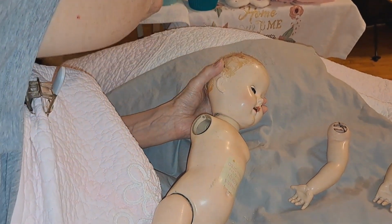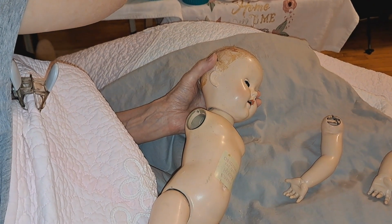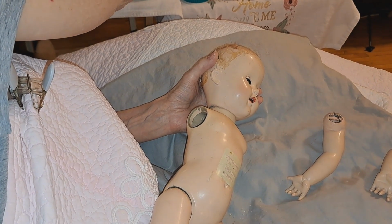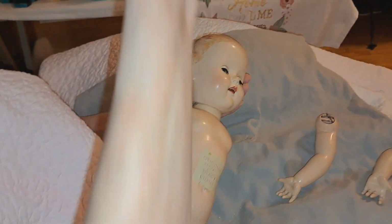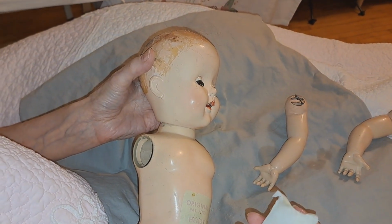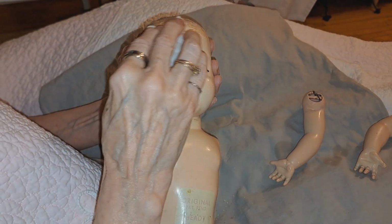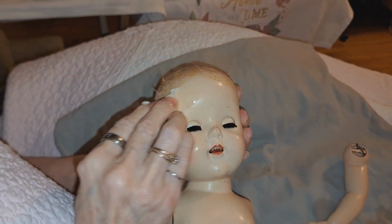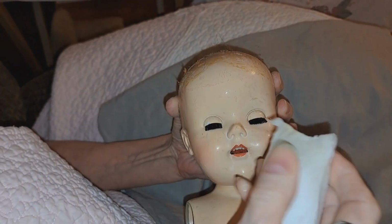I'm using a Mr. Clean Magic Eraser. That's damp. That is more than damp. You really like that damp word, but I don't want it dripping. I'm not worried about getting it in her body because she's a walker. I'm not going to allow it to get in her body.